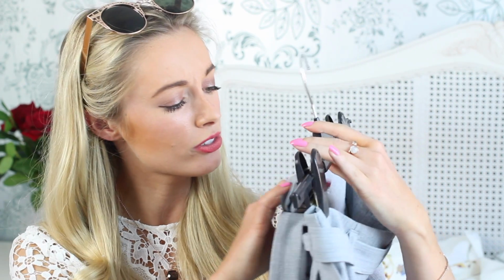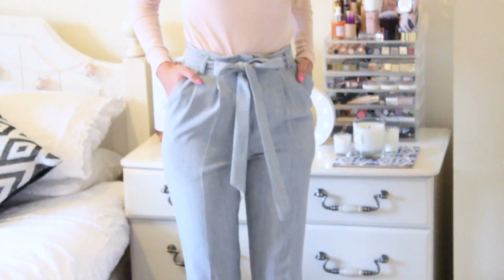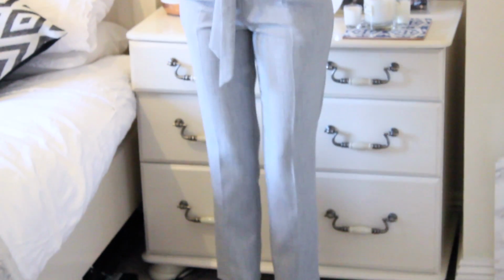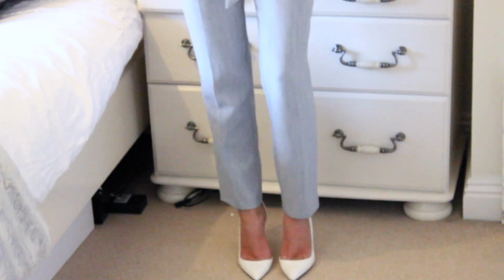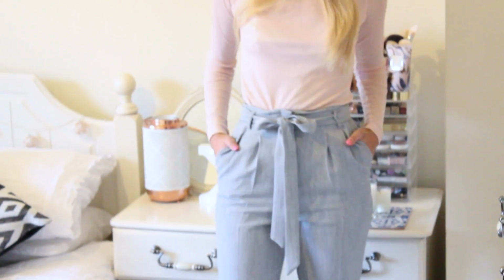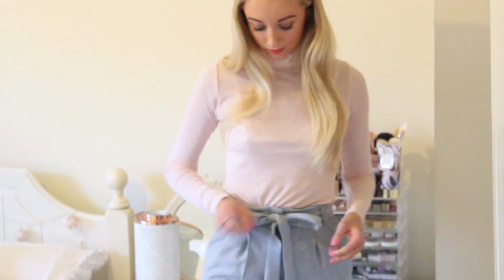And then the last thing that I wanted to show you, which is actually from Miss Selfridge, I believe. Yeah, Miss Selfridge, is this pair of very light kind of denim-y effect linen culottes. So I know that was a load of words thrown in all together. But I just thought these were an absolutely beautiful colour and fit and design, and I tried these on actually in my Snapchat, and so many of you tweeted being like, wow, they're really, really lovely, can't believe they're from Miss Selfridge, and I couldn't either. I think they're absolutely gorgeous.